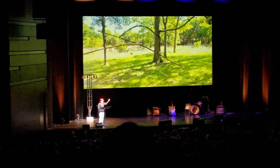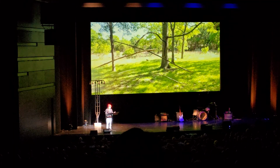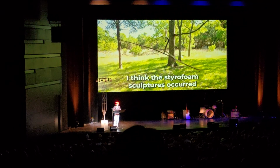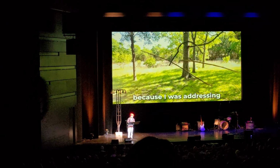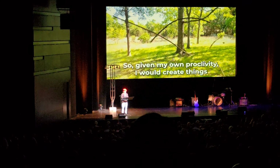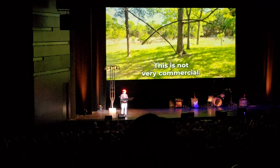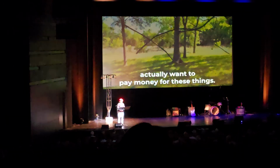All right, so what you're looking at is a floating mobile made entirely of driftwood, rocks, little pieces of wire, and some string. This is what Dale now spends his free time creating. I think the styrofoam sculptures occurred because I was addressing a certain need that people asked me to do. So given my own proclivity, I would create things more like this that are natural materials. This is not very commercial. Hopefully it's a little bit commercial. Hopefully.